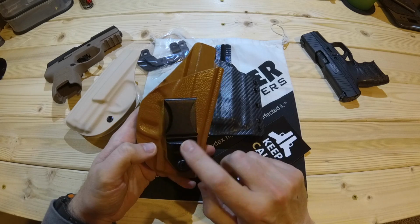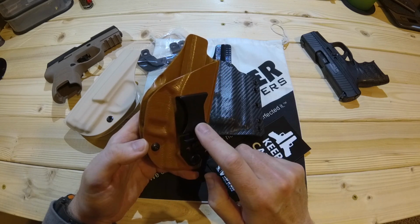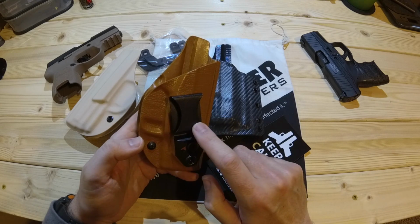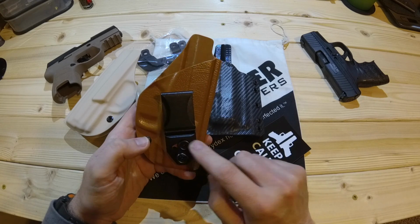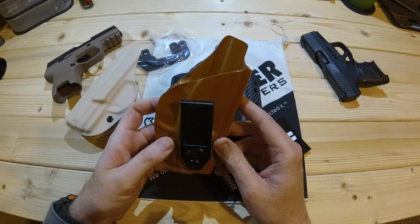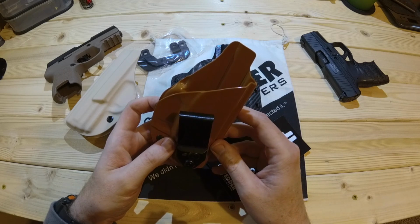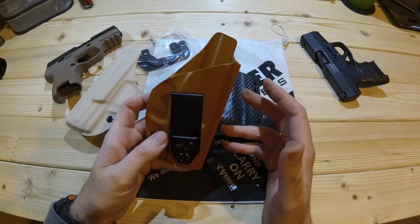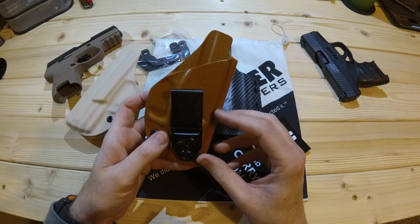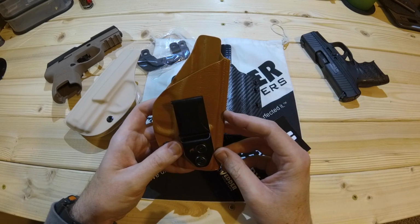Their current design does come with a metal belt clip. This is for a 1.5-inch belt. They do offer a 1.75-inch belt, and it's fully adjustable, so you can really adjust the cant quite a bit. I like it to lean forward a fair amount because I carry at a 3 o'clock hold, so that works really well for me. But of course, you can adjust it so it's a straight cant, whatever works for you. Maybe you appendix carry or something like that.